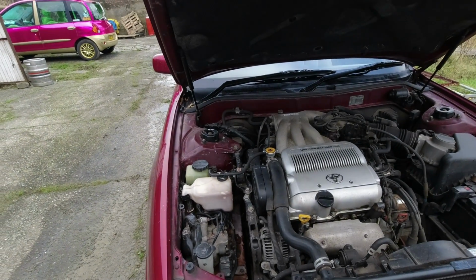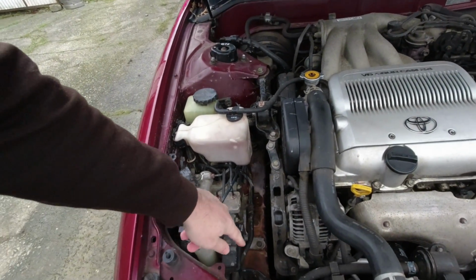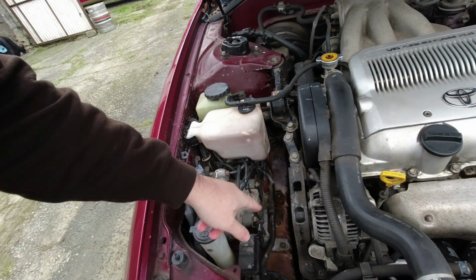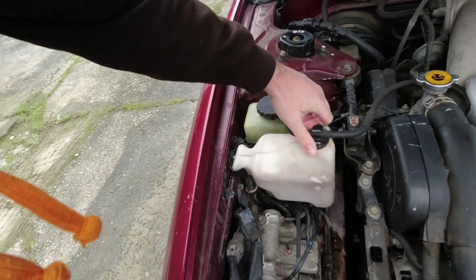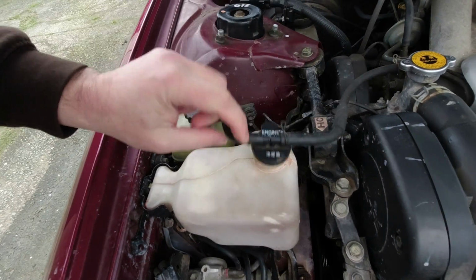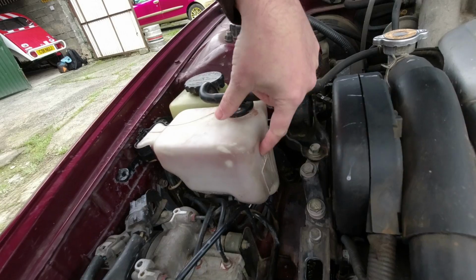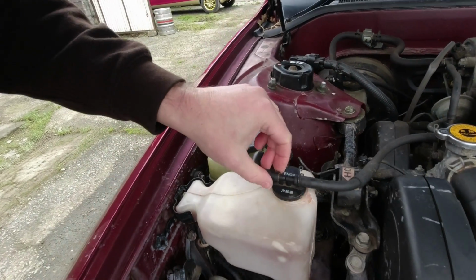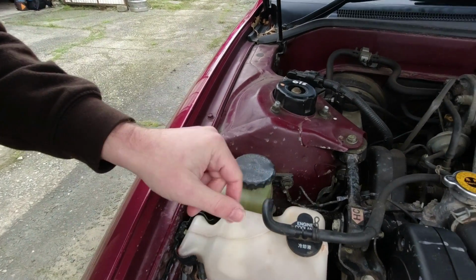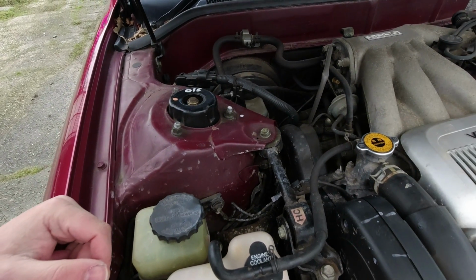I will be doing a full review of this car, in the same sort of format as my usual style. But you can see much evidence of it spewing coolant out here. But if we pop this off, which should be okay because the engine's not that hot, we can see the level is way above where it should be. That should be the full point. So you've got all this for expansion. So it could well be it's just spluttering it out of the overflow. It certainly looks like that's what's happening.